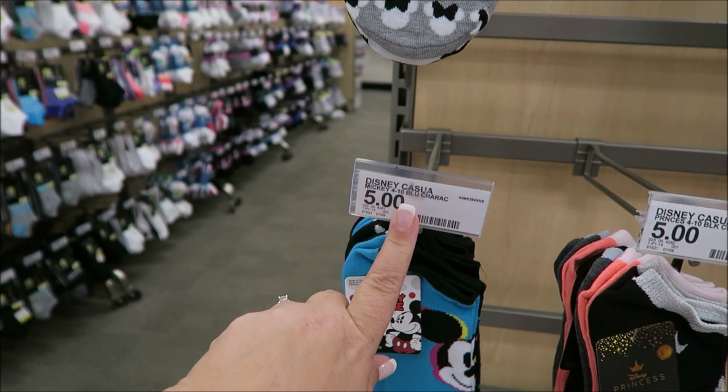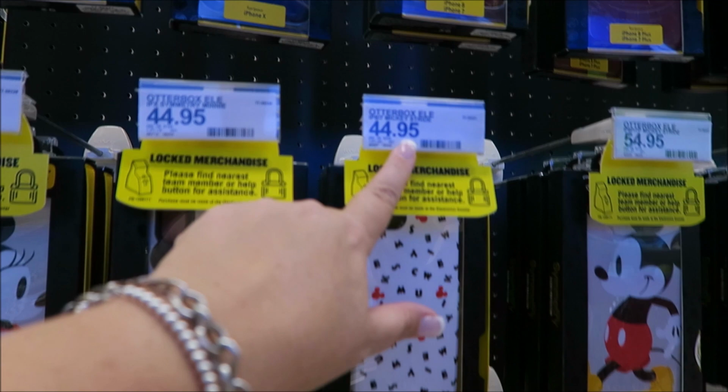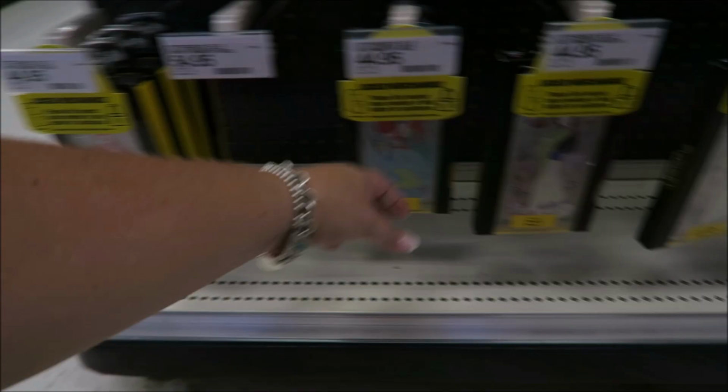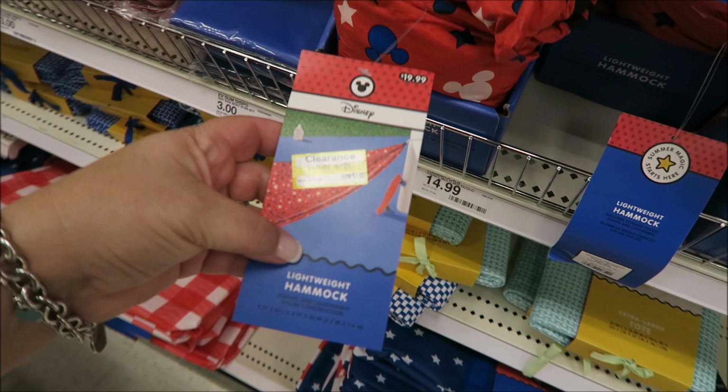These ones are $8. You guys, they even have Disney Otterboxes here too. They've got this one, which is super cute, but look at the price. Not getting those. But they have Snow White, Belle, Little Mermaid, Mulan, Jasmine. They have a lot of them. Cool. Some of their Disney stuff is on clearance. This is a hammock. It was regular $19.99. They have it on sale for $7.48.